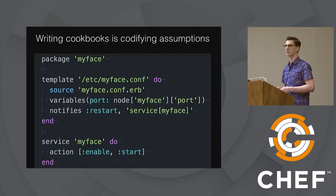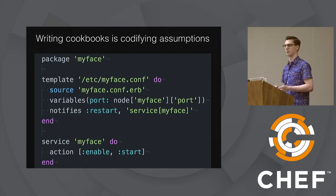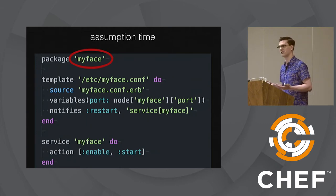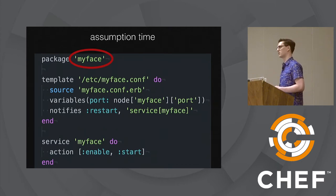And the reason is that when we're writing a cookbook, what we're doing is we're codifying our assumptions. And we're making a lot of assumptions when we first write that cookbook. So in this simple example here, the first thing is, does MyFace the package exist? Do we have a repository to even install that? Because if I simply test that I tried to install the package and then my spec says that the package was installed, I'll never catch the fact that the package doesn't even exist in the repository.